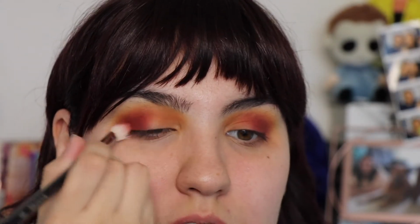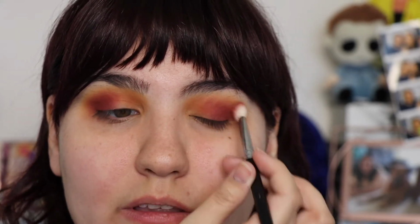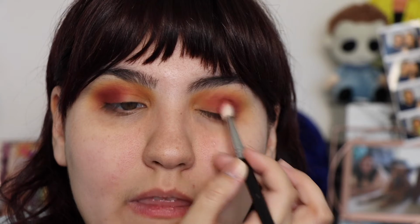These shades blend really, really nicely together. I hope you guys can tell. Look at how nice that is. It's a really nice blend. At least it looks nice in front of me. I hope it looks nice on camera as well. I'm just like, oh wow, this looks great, and the camera looks like absolute crap. That would be funny. Would it be funny?